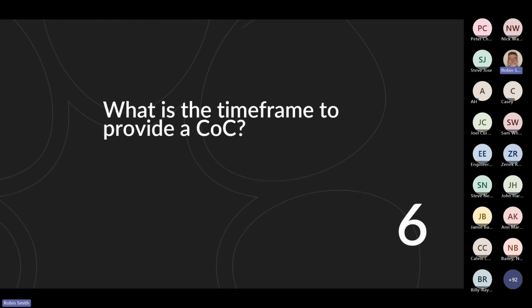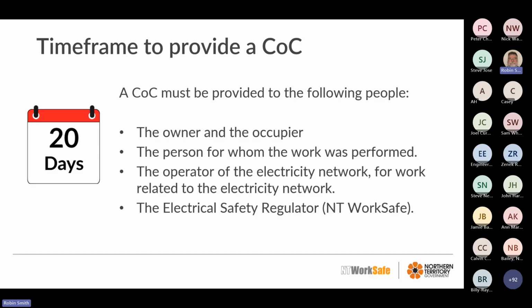What is the time frame to provide a COC? It's been reduced slightly to 20 working days, but other than that, everything else is the same. Who must a COC be provided to? The owner and occupier, the person for whom the work was performed, the operator of the electricity network for work related to the electricity network, and us, NT WorkSafe.